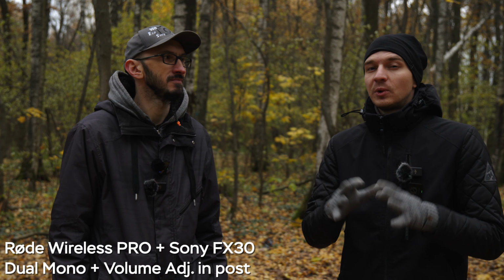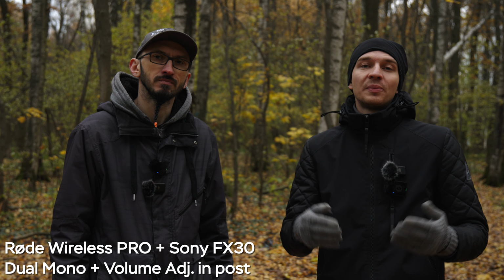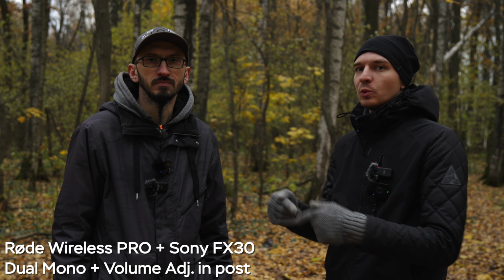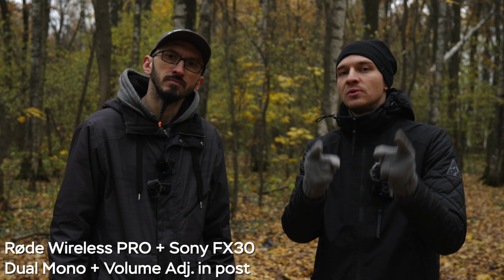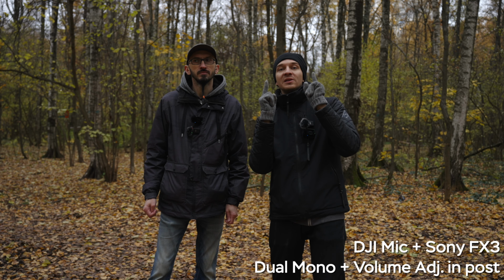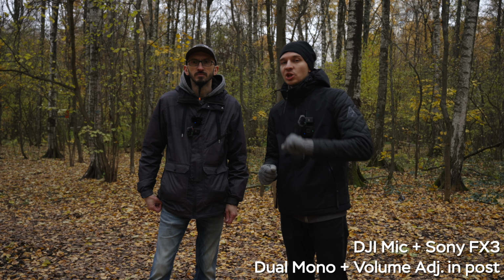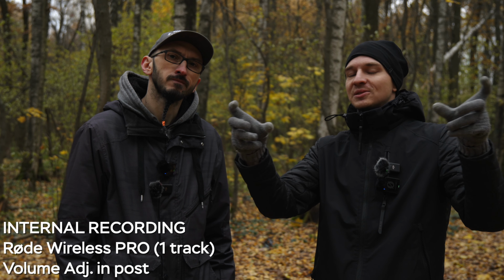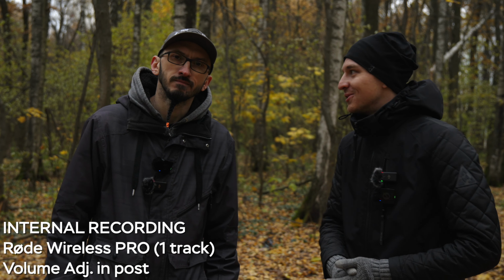The next test, guys, and we're going to have a setup like an interview between two people, and we'll talk about 32-bit float technology in a few words, so you'll be able to hear both speakers. We're not going to separate the tracks, and if you're looking at this image, you're listening to the Rode Wireless Pro system recorded into Sony FX30, and if you're listening to this audio track, this is recorded to Sony FX3 to the DJI Mic. We're also recording internally, so if you see some text on the screen that it's recorded internally, you'll know that it is recorded, obviously, internally.